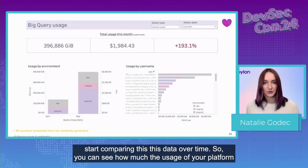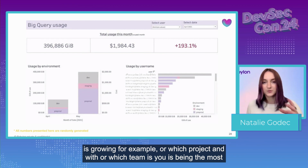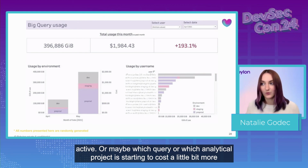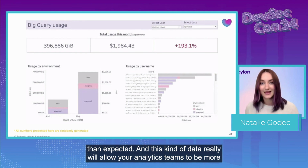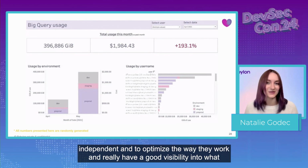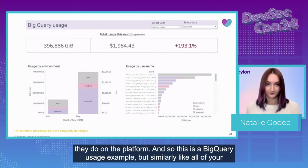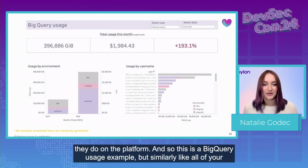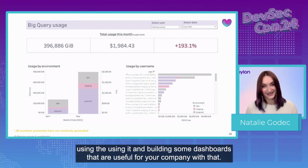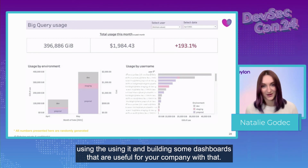So you can see how much the usage of your platform is growing, for example, or which project and which team is being the most active, or maybe which query or which analytical project is starting to cost a little bit more than expected. And this kind of data really will allow your analytics teams to be more independent and to optimize the way they work, and really have a good visibility into what they do on the platform. And so this is a BigQuery usage example, but similarly, all of your logs contain so much data and so much insight that you should really think about using it and building some dashboards that are useful for your company with that.